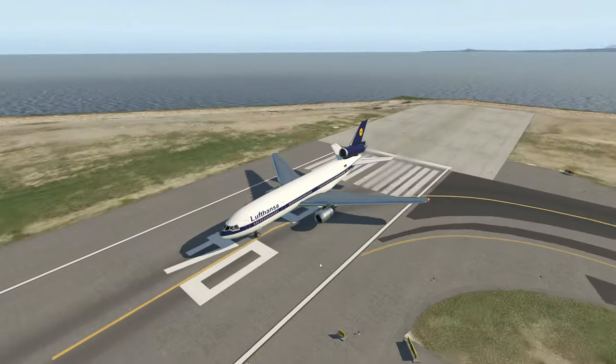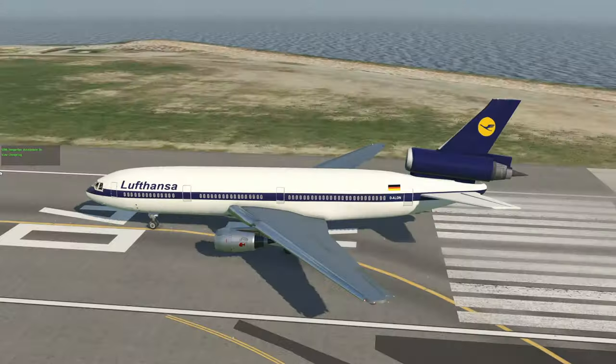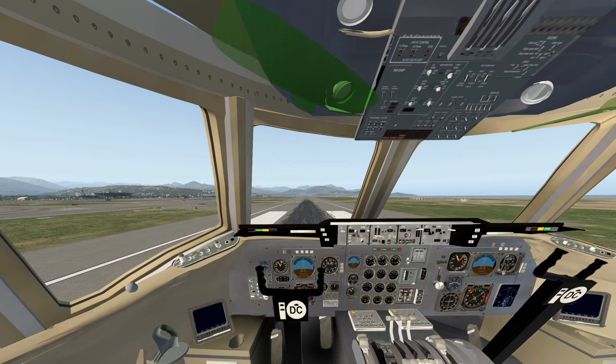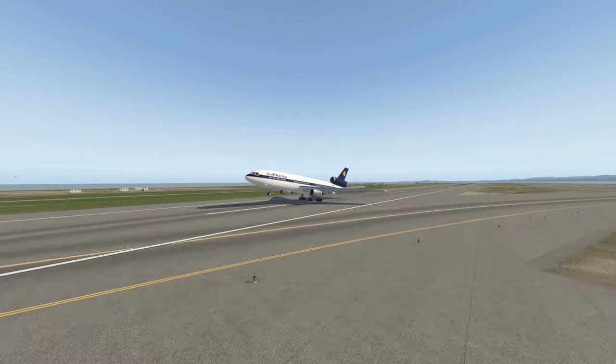Alright then, we have lost two engines. Only one of the three engines is actually running, right? Yeah, the upper engine doesn't deliver any thrust anymore. This is perfect. I think this might still work out. There we go. That was perfect.